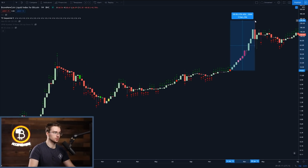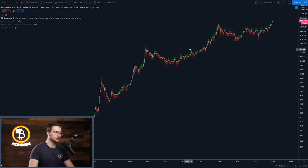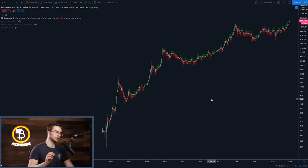The next one led into a rally, which brought about 2,000% returns. But to cut to the chase, if you go through and look at this entire market, you find two things. Number one, sometimes TD Sequential is going to 9 flash at the very top and call the top accurately. But about half of the time, the TD Sequential actually calls a massive rally. In this case, for example, it did just that.